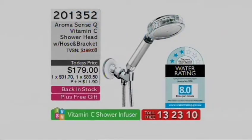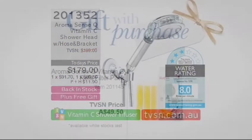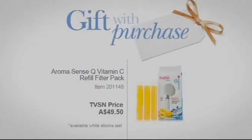Now, the full shebang. If you want the handheld, the hose, and the bracket, and you're going for that cool new look, 201352, but I'm going to put a big word of warning out, that was the first one to sell out in our first show, okay? That's what everyone leapt on. It was like out with the old, in with the new. Welcome 2013. For some of you, you'll still get this delivered before the Christmas period. If you're the other side of the country, it will be between Christmas and New Year. 201352, and you've got part payments on that, and your free gift with that is again that vitamin C pack.